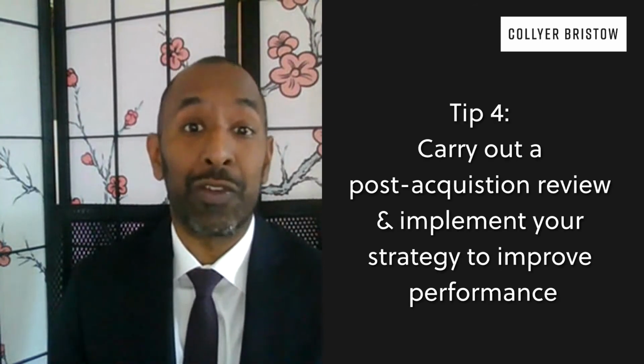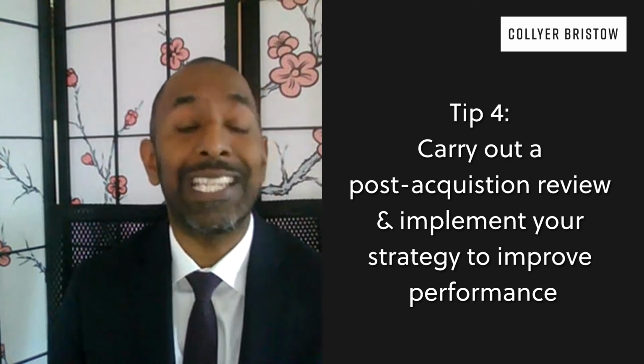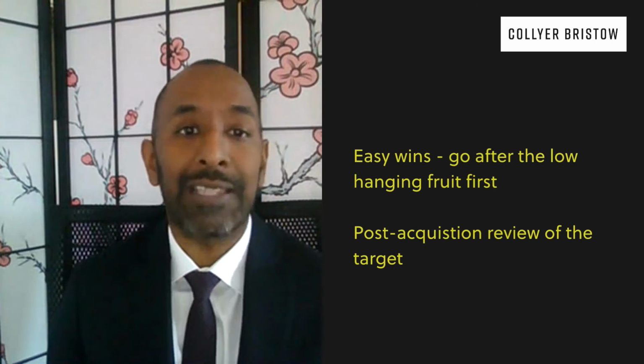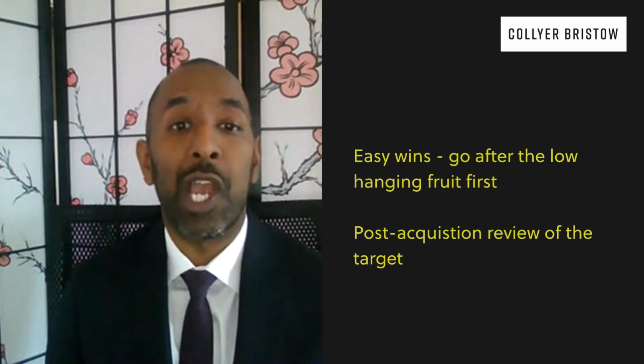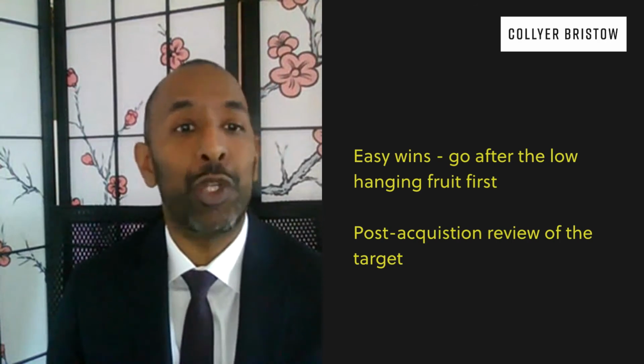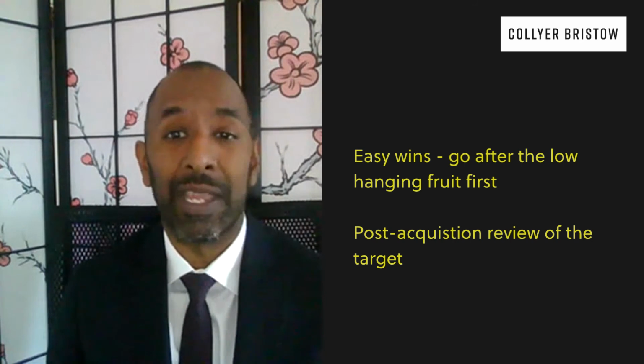Tip 4. Carry out post-acquisition review of target. Implement your strategy to improve performance. Easy wins. Go after low-hanging fruit first. As discussed, the most successful investments are likely to be those where prior to investment, you can see the steps that need to be taken to accelerate growth.